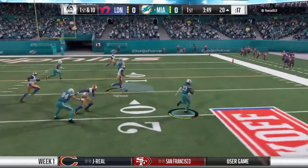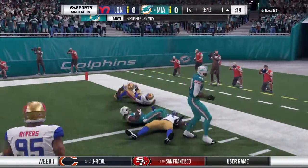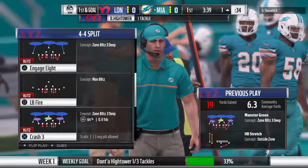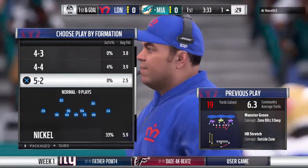Now it's Ajayi. And he couldn't quite get there. Tackled down at the 1. That good for 19 and a 1st down. Relatively small sample size, but that's his longest run of the 1st quarter. Bounced it out to the outside to make it successful.